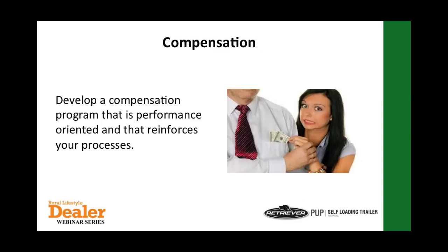And then lastly here, before we come in for questions, is to develop a compensation program that's performance-oriented and that reinforces your process. This is probably the question I get asked the most. Bob, I've got a comp program in place, and all I'm doing now is paying out more money, and the work in the shop is still terrible. Well, you build your process first, okay? So let's go back to 101. Don't put a compensation program in place that gives people more money for doing what they should be doing anyway. The first thing you have to do in your service department is create a process.